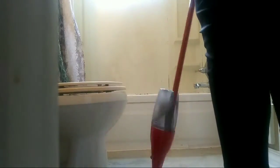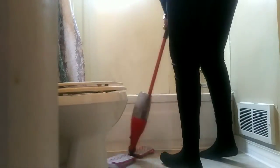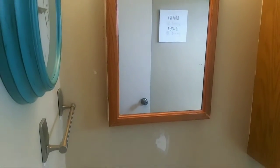Now this is one of my favorite cleaning products. Why, you ask? Because it requires nothing but spraying and mopping.